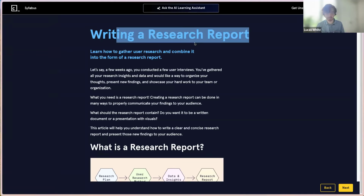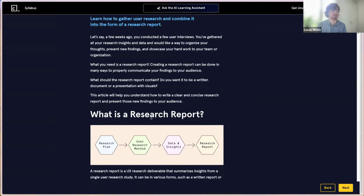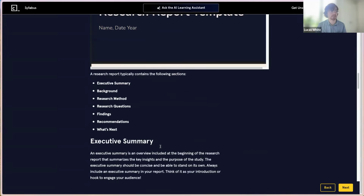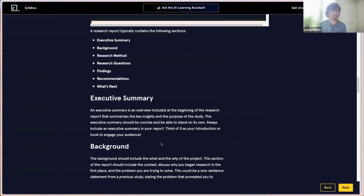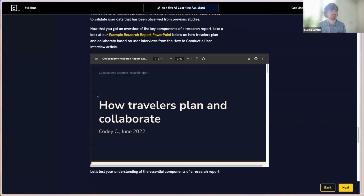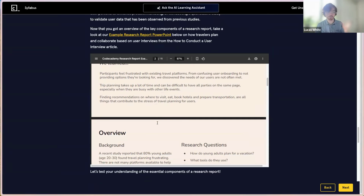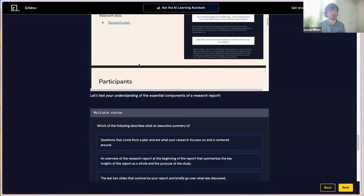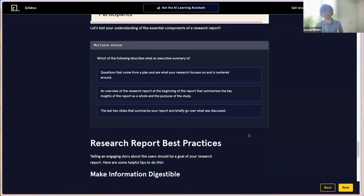So once you conduct this research, you've got to put it into a report to then share with your team. So we provide a research template. We provide the key points that you want to hit in a research report. And then we have an example here of a research report based on the narrative that we've been following of a travel site. So this is another cool part of the learning experience.